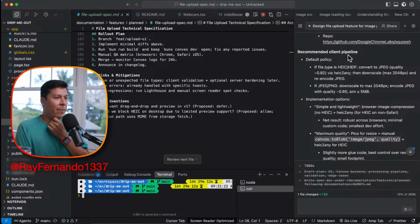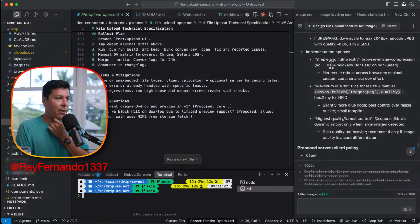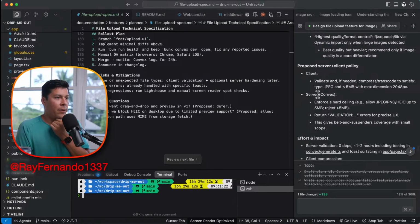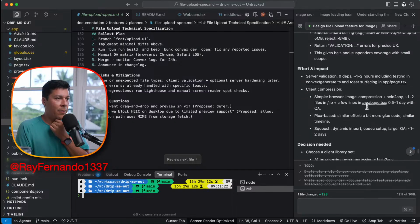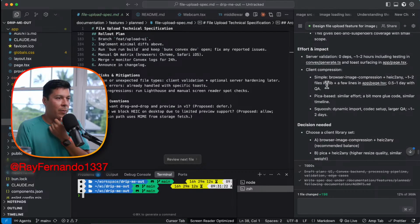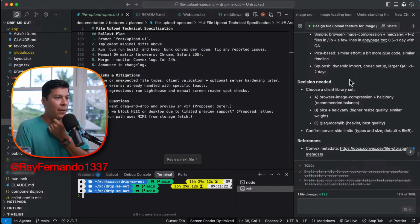So the recommended client pipeline is, if the file is this, then downscale and then re-encode. If JPEG, downscale to this and encode to this, with quality aimed for this. Implementation options. This looks good. There's a client server policy: enforce a hard ceiling, return validation errors. Effort impact: server validation is zero dependencies, one to two hours. Client compression, simple browser compression, Pica-based, similar effort. Okay.